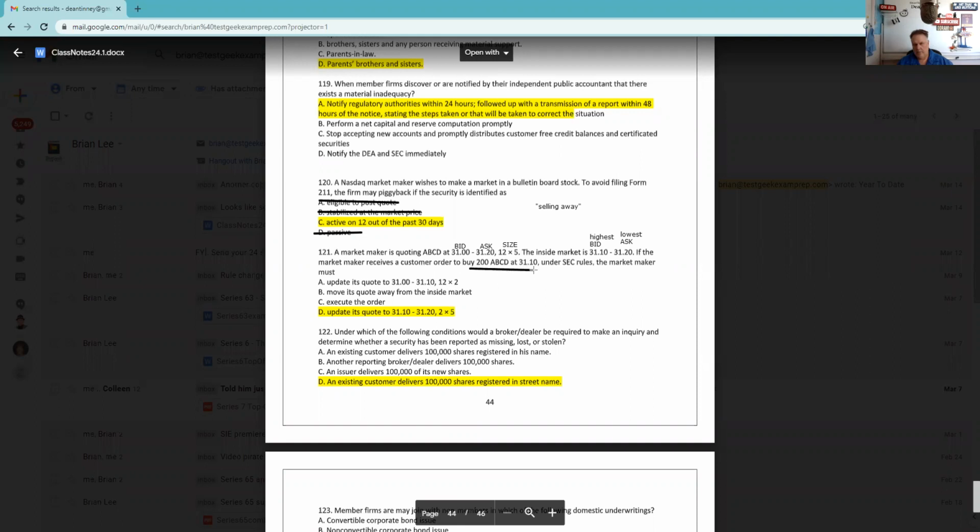That is a limit order. And the problem here is I want to buy this into my inventory at 31, and my customer wants to buy it at 31.10. Now, if this was a market order the customer wanted to buy, he'd buy at 31.20, but this is called limit order protection. If the customer has a limit order that is the same as mine or better than mine, then I have to display that to the marketplace.